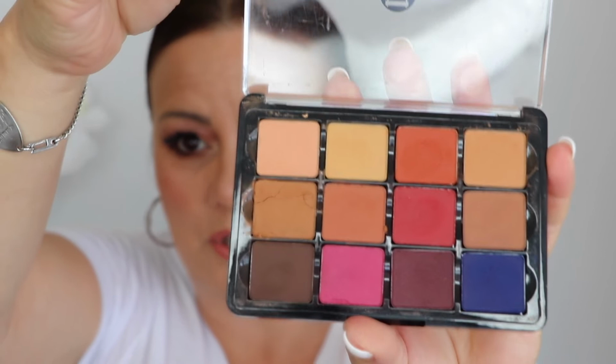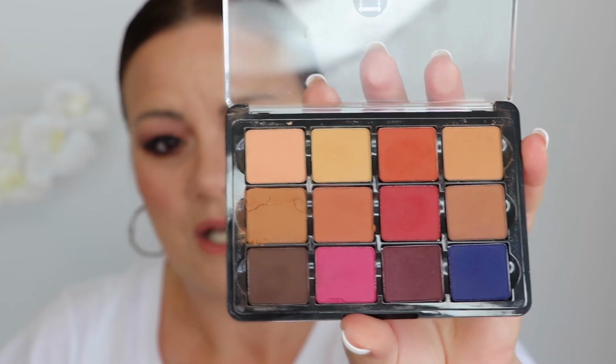Moving on to a palette that I dropped recently and is a little bit fragile, so definitely won't be going anywhere with me in my travels, is the Viseart Neutral Mattes number 2. I dropped this and I have cracked quite a few shades in here, which is such a shame. I'm hoping that with more use, and I'll just have to use those colours first more, that I can get around it.